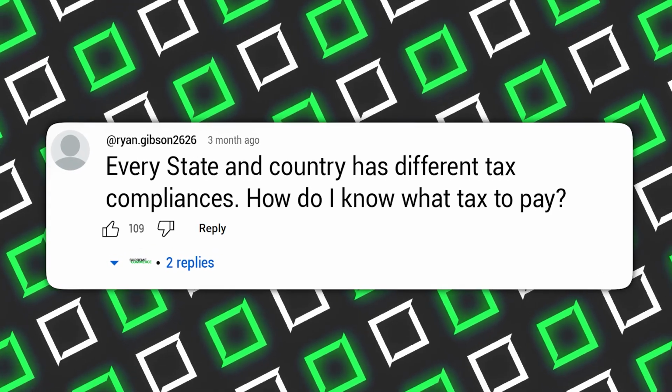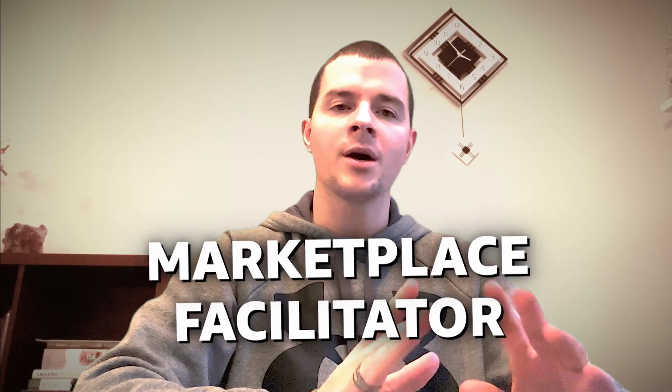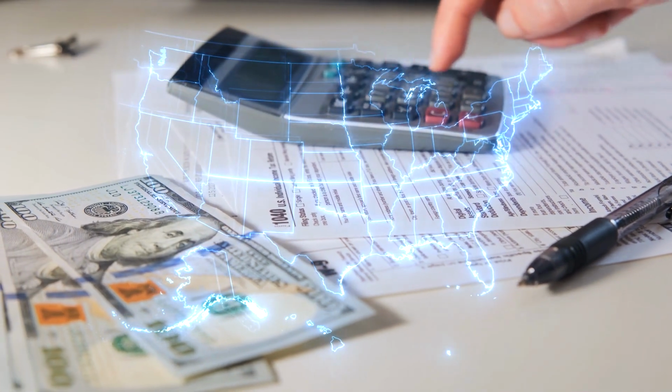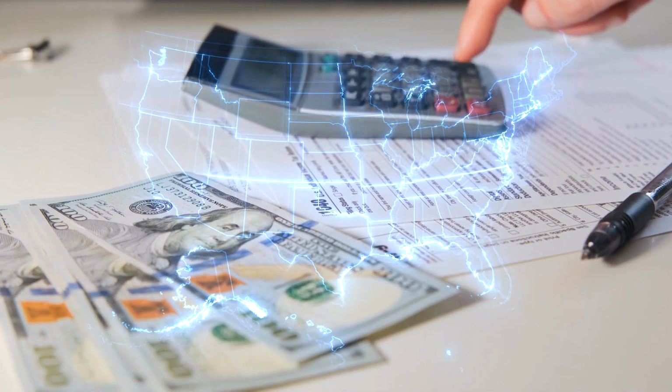So every state in the US has different tax policies, and living in the States or living in Canada selling on Amazon USA, the one thing that Amazon implemented in 2022, 2023 is the Marketplace Facilitator. Now, Marketplace Facilitator has been around longer than that, but it now literally takes and remits all sales taxes on your behalf to every single state, so you do not have to manually file or comply with any of the individual state tax policies to the IRS. Amazon does that on your behalf.